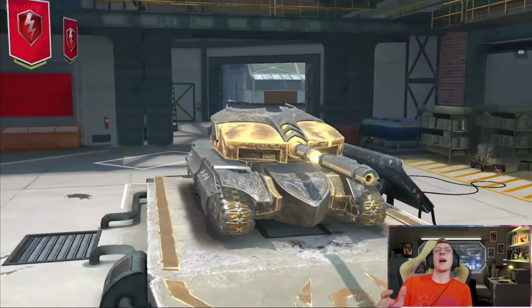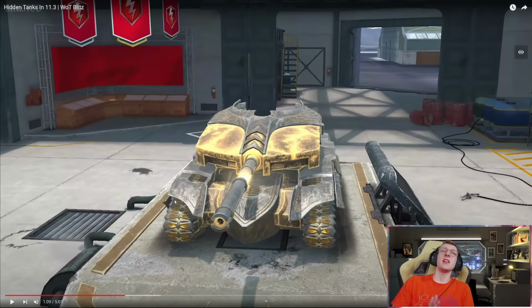So in front of us, we have the Lightbringer. This is one of two Halloween vehicles that are coming into the game. We don't know anything about its stats yet, but it's supposed to be based off of a BZ-75. Personally, I don't see where that's coming from. The armor looks nothing like a BZ-75. Nothing about this tank looks like a BZ-75, to be completely real. So I don't agree with that take.